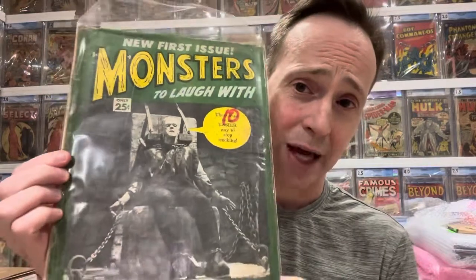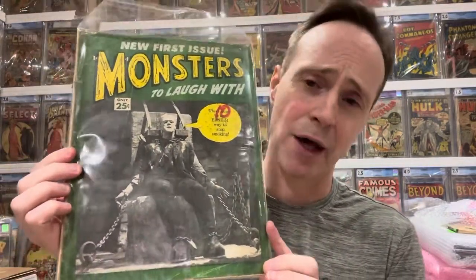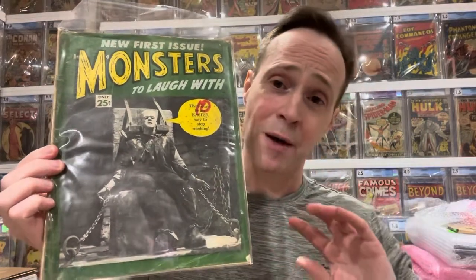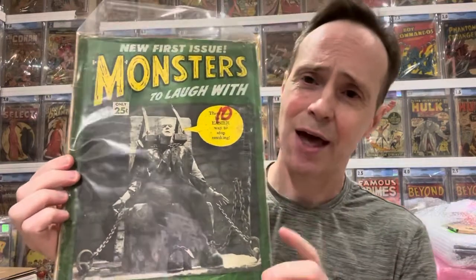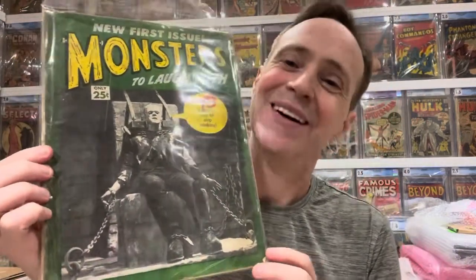And then we have another great book, Monsters to Laugh With. It was a short-lived series, but another highly sought series for the people that collect monster magazines, which I'm one of. I actually never had Monsters to Laugh With before, so this is kind of a cool one. And it's the new first issue. I don't know if that means it's actually number one or if it's another volume, you know, number one. So that's kind of cool. If it's a number one, that'd be great. Okay.